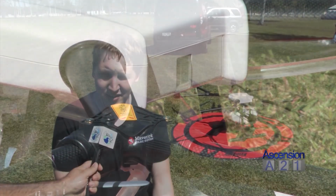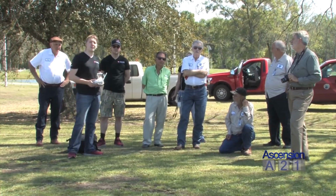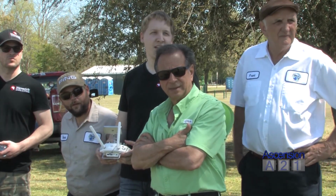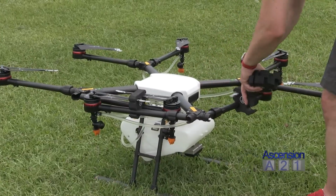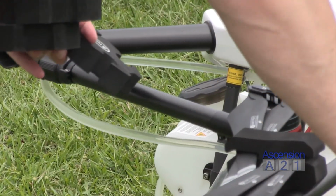A lot of people have been interested in controlling the mosquitoes. Otherwise, we've had a few people interested in doing small farms and smaller plots where getting big agricultural equipment in there is tough to do. This works pretty well. The drone has been a vision of mine to bring in to use modern technology.